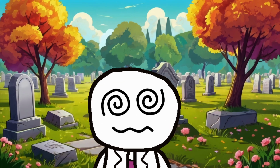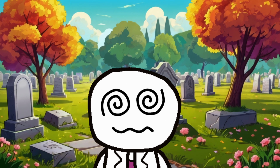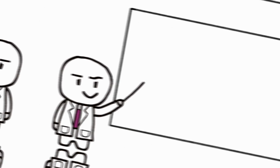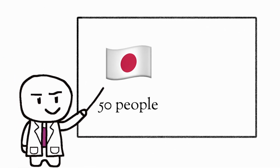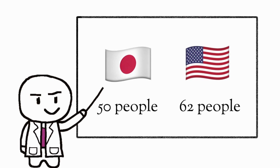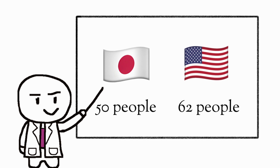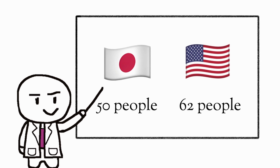In rare cases, death can happen, especially if lots of venom from a lot of giant hornets is injected into a person's body. Although about 50 people die each year in Japan from giant hornet stings, considering that an average of 62 people are killed by bees and wasps in the US, the death rate from giant hornets is similar to other wasps and bees.